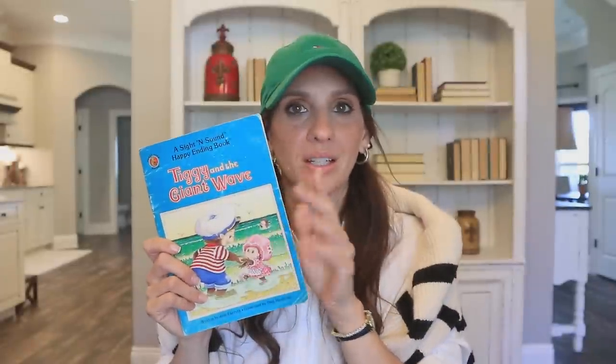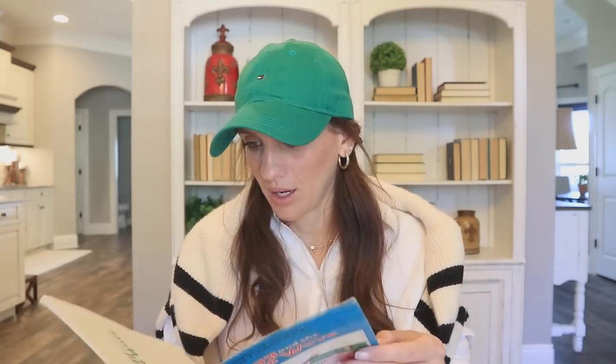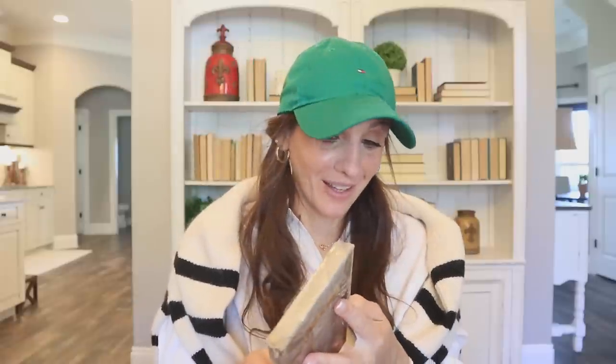This one's gorgeous. It's beach. I'm gonna wanna do some type of nautical junk journal with that. And with these, I paid $1.15. What?